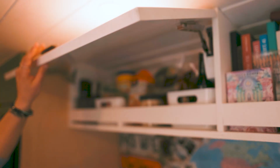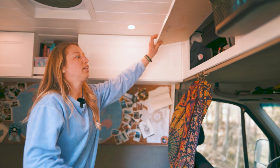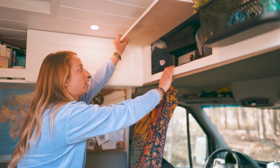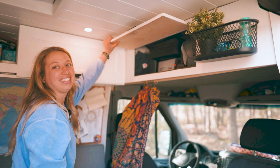And here as well, all the dry food. And over here, that's actually a really good spot to put the rest of my gear that doesn't fit in my garage.